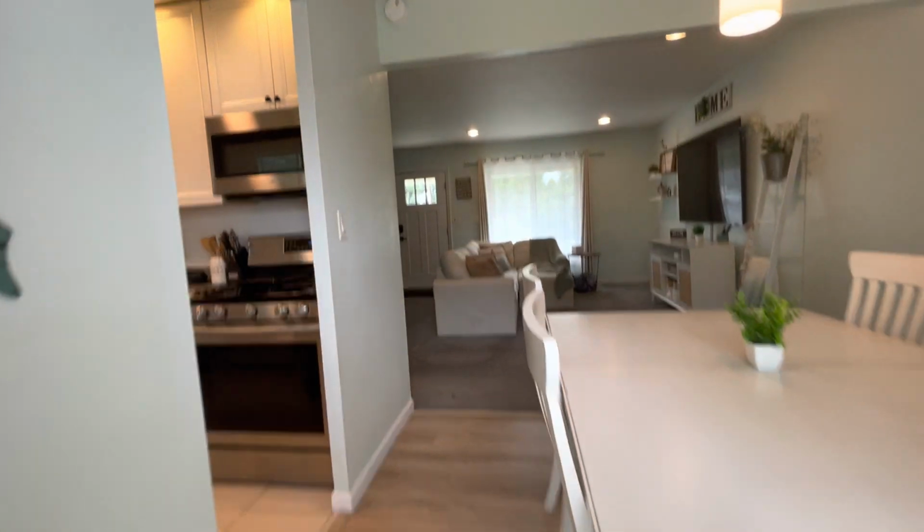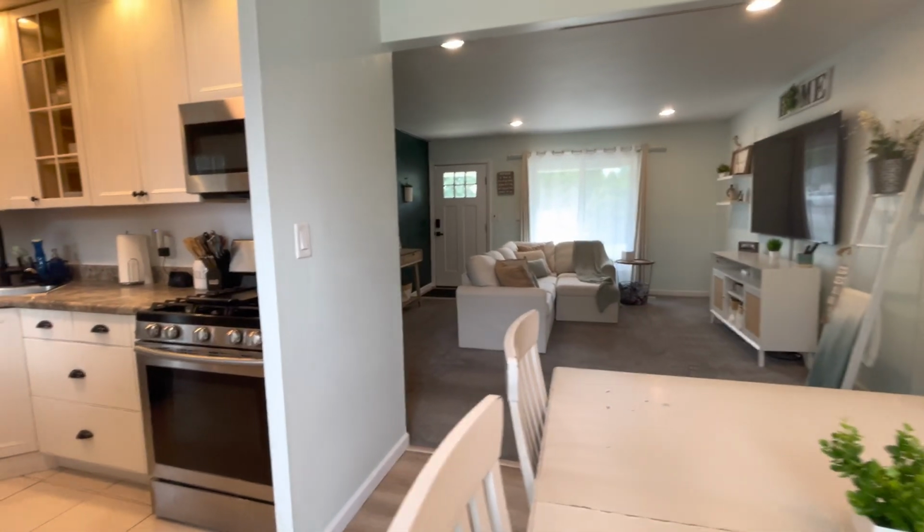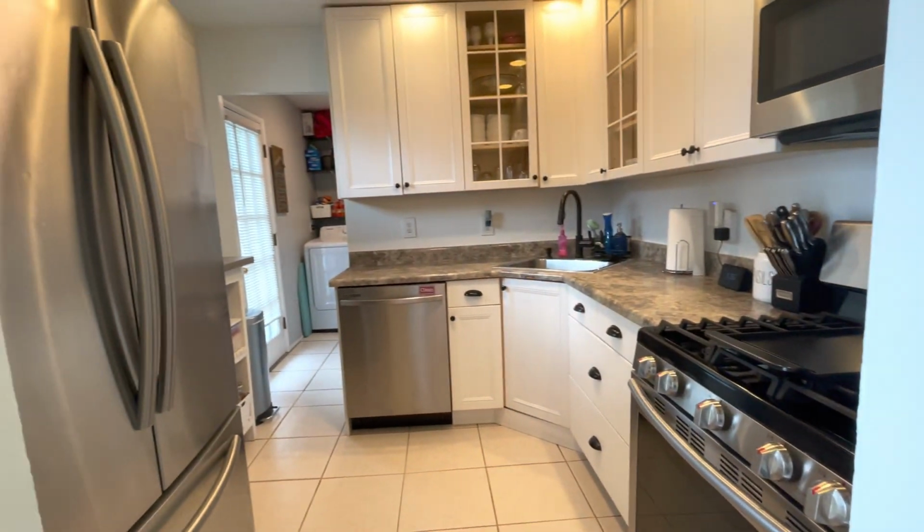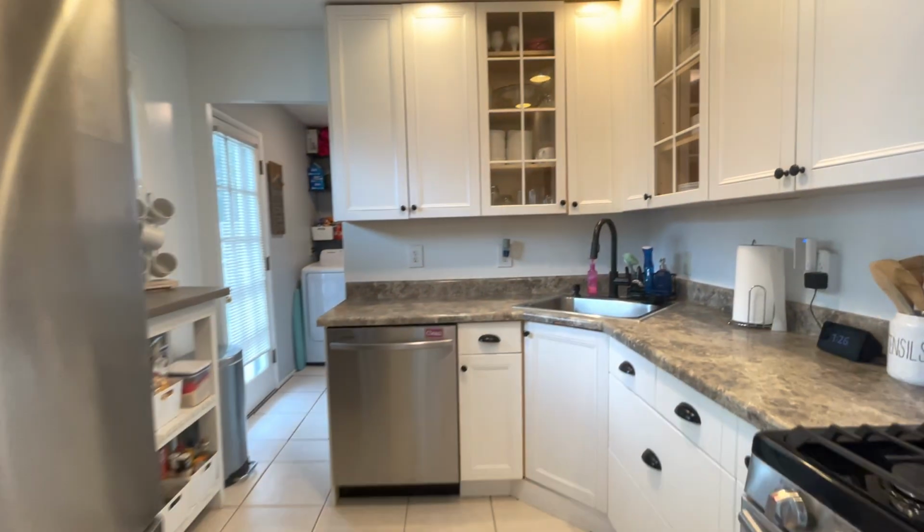The sellers put in new flooring, painted everything, updated all the bathrooms, added a 4th bedroom. This looks really, really nice in here.